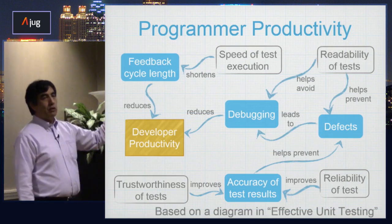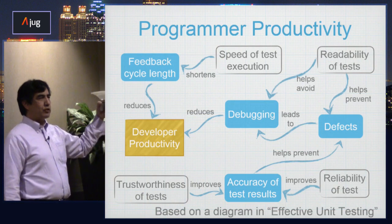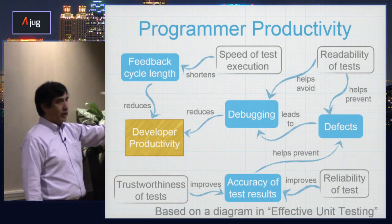Tests need to be readable, right? You saw going through that other unit test there, it's trying hard to figure out what some of those tests were doing. Makes it harder to debug, so you want good readable tests. They have to be reliable.